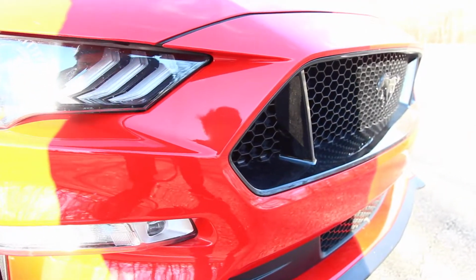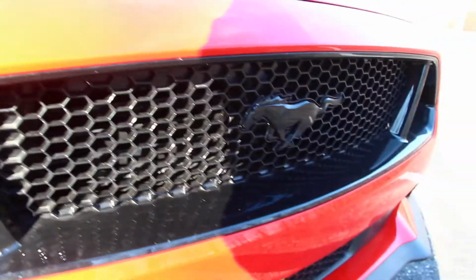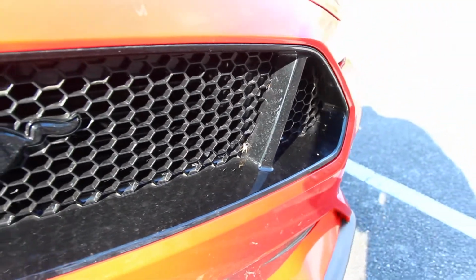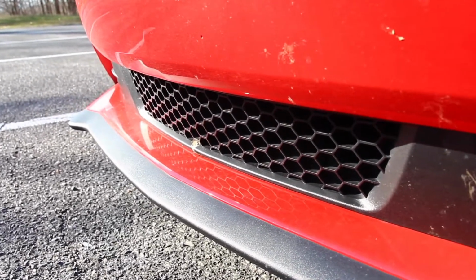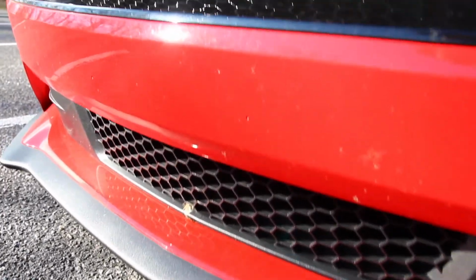And since this is a GT, we've got these fangs on the front end, as you can see right here, and on the other end as well. I think it looks a little bit aggressive. This is similar to what you would find on S197 Mustangs, where the GT models had the fog lights versus the V6 models. The lower grille on my GT is also honeycomb, although it's not piano black or the glossy finish like this one up here. This is more of a matte black finish.